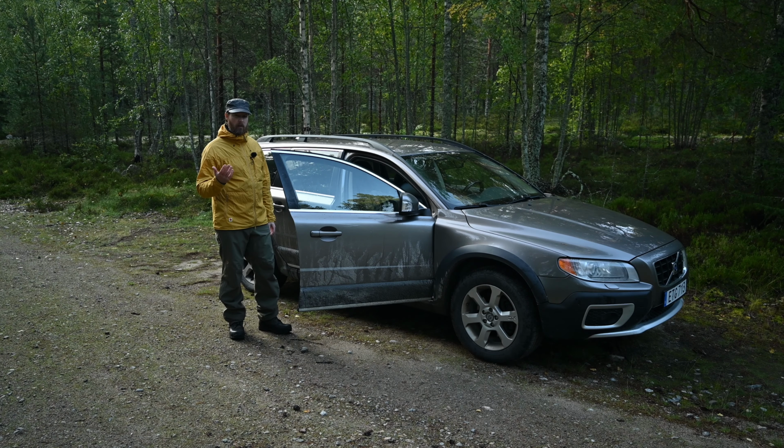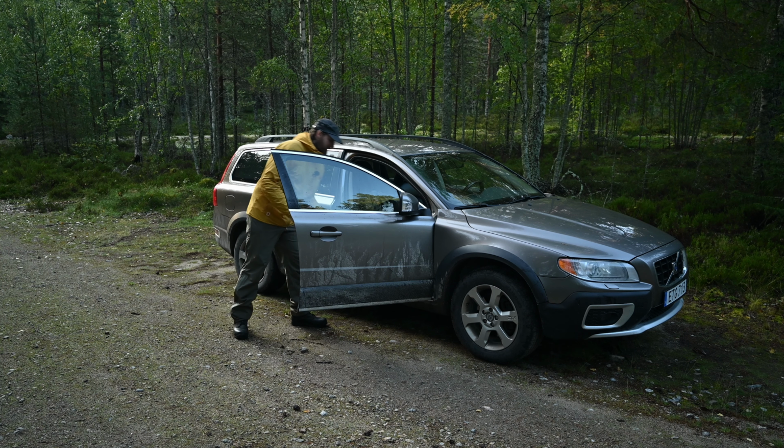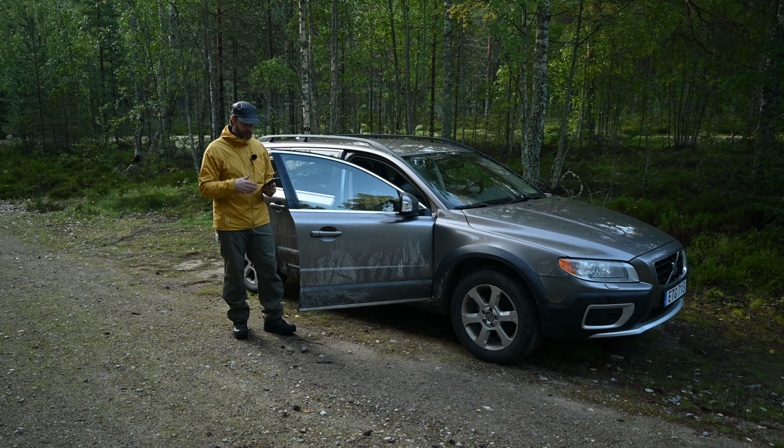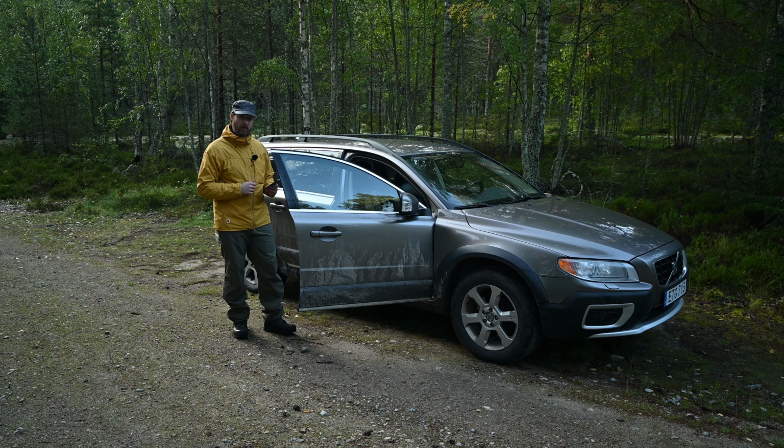I do have a couple of hours before it's time to go back home, so I'm gonna do some exploring, and I'm on the northern side of Hornslandet, and I'm gonna go through the forest and to a beach that I have never been to before. And just looking at the map, I can't really tell if it's a rocky beach or a sandy beach, but it looks interesting, so let's go and have a look.